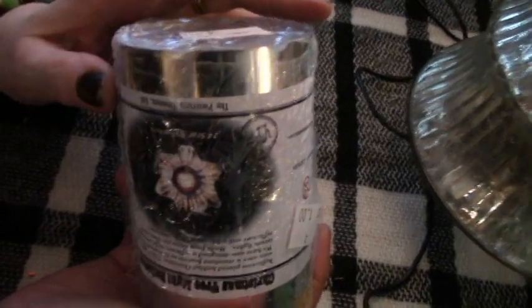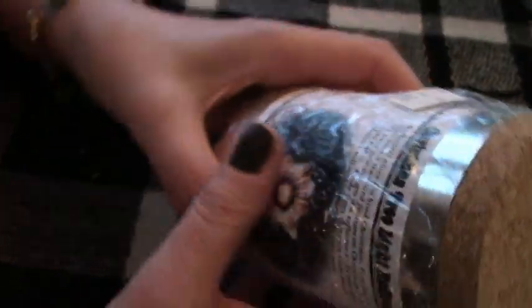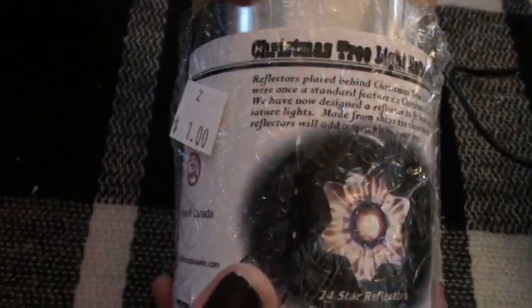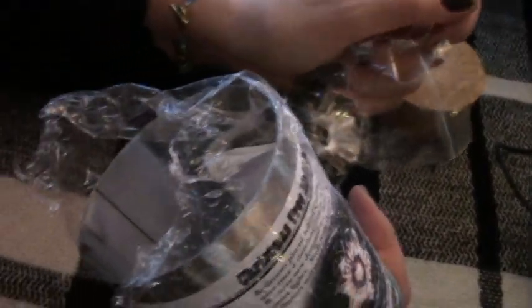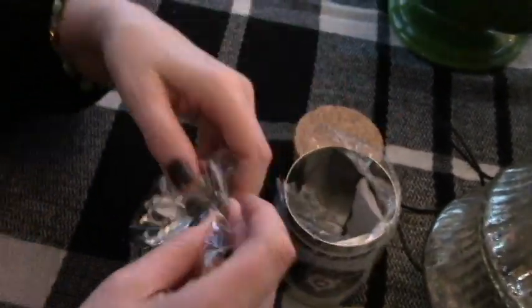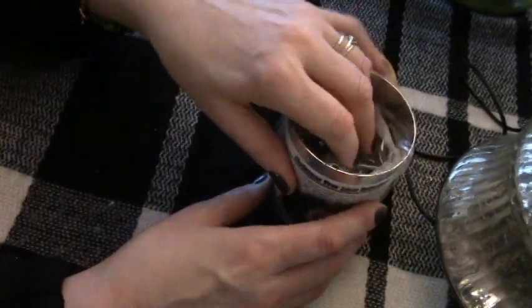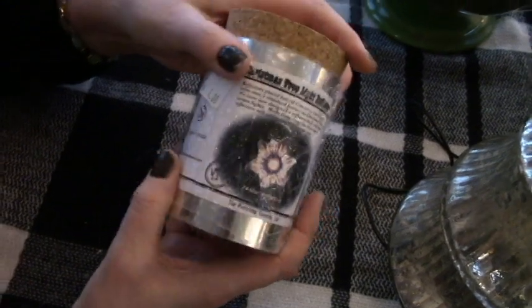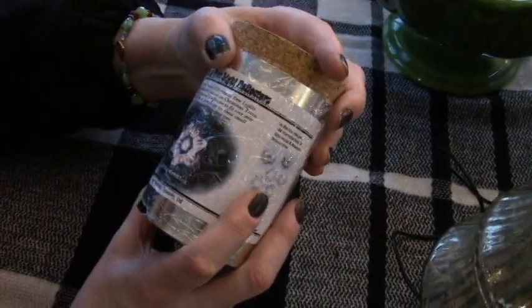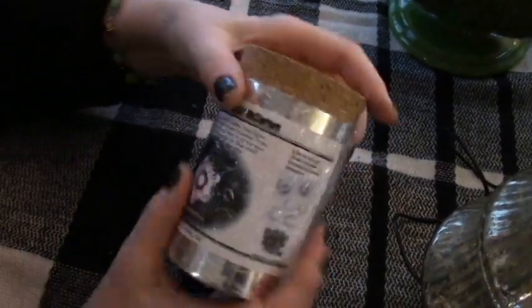This is, oh, where is that from? This is reflectors that you put on your tree lights. I had those vintage reflectors, and they're almost all gone. It's got the little rubbery things to hold them on. This is to go on mini lights. Those would be really pretty if I had the patience to put them all on there, which I probably don't. So that was $1. Made in Canada. The Petersma Tin Works. So that's kind of neat.